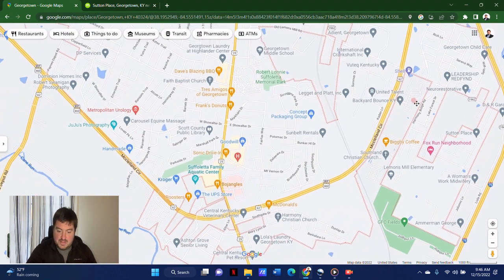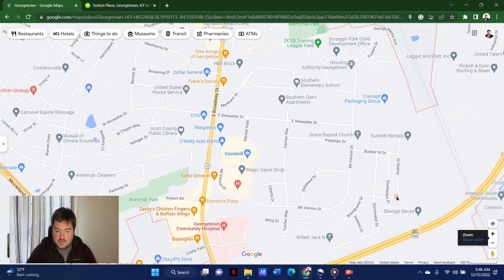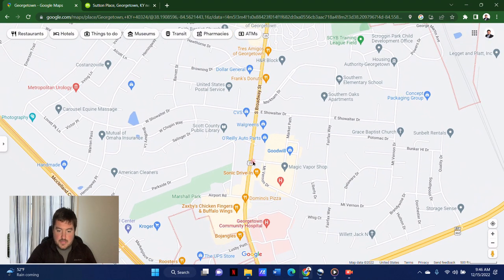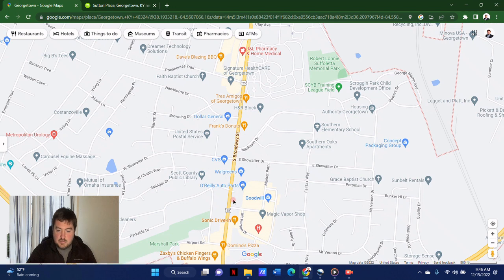Just about anything you think of, you're going to find along this road. Okay, so this main road right here, you zoom in, you'll see Frank's Donuts, good donut store, Zaxby's. There's the community hospital right there. Dave's Blazing Barbecue. I've heard about them, actually. Georgetown Middle School's right there in the center.